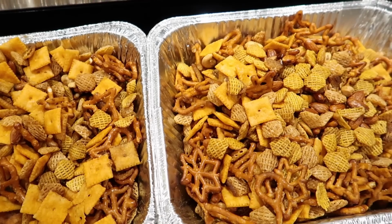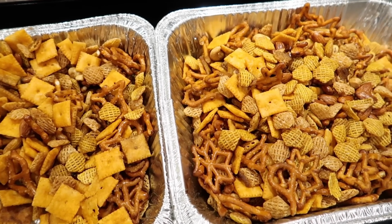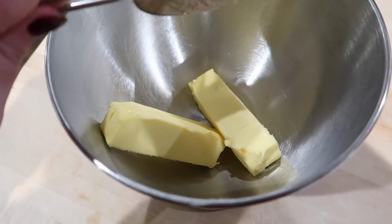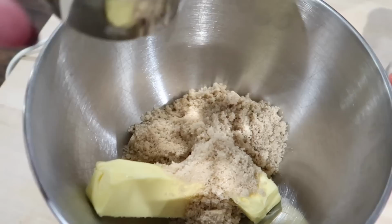Everyone loves this, and I find that it's nice to have something savory to break up the sweetness of holiday baking. Okay, so next we're going to make some chocolate chip cookies.